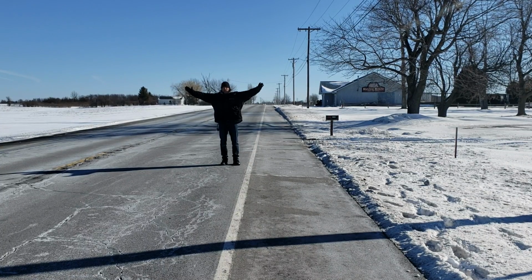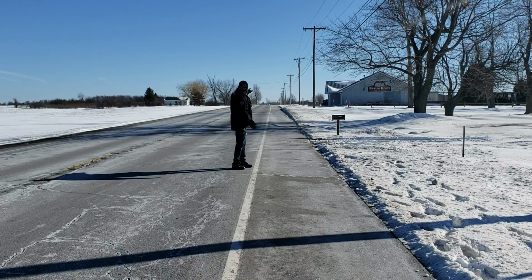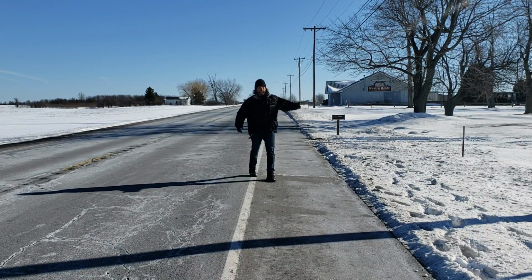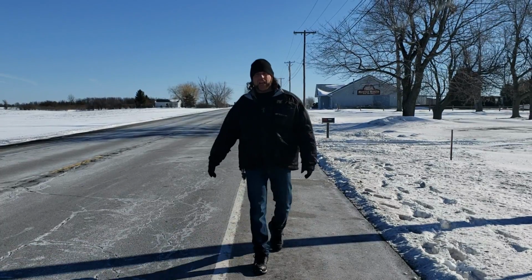Welcome to the Great White North, Canada, home of the free. Right next to the Rusted Route Bar and Grill on Route 3. We're here at the family home of Clint Lauren. Clint's a longtime motorcycle collector.